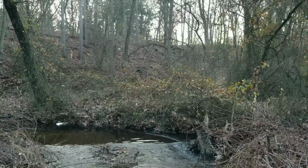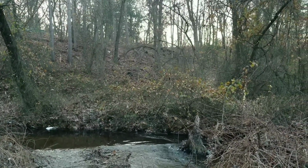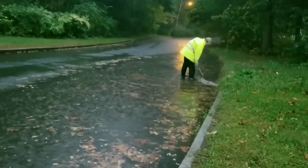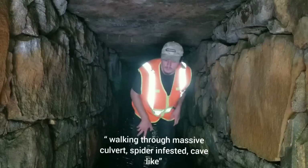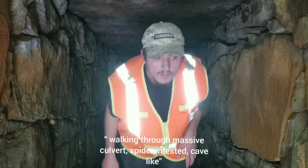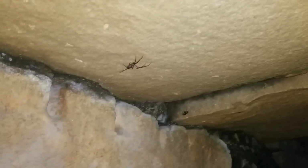Right in front of me, there's supposed to be a 5-foot culvert pipe going under this road that I gotta find. It's literally impossible to show them all.